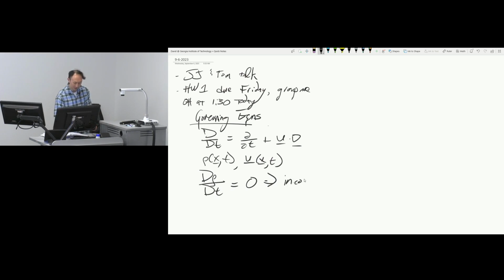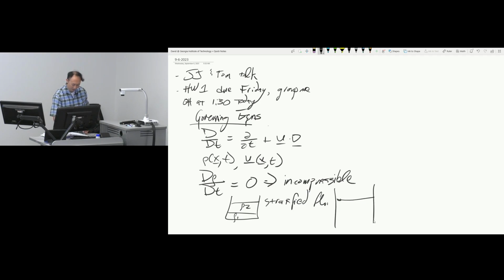So this means incompressible. Incompressibility doesn't mean that the density's constant at every spatial point. For example, I could have some stratified fluid that has basically rho 1 here and rho 2 here, and let's say it's sloshing back and forth. That is still an incompressible fluid, clearly, right?